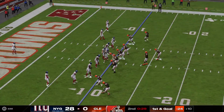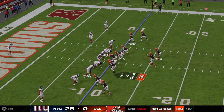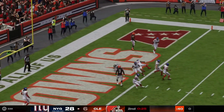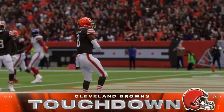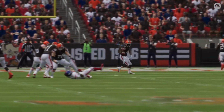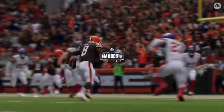This is 1st and goal, and a golden chance to get a score back here before halftime. Out of the gun, Watson. Got a man, and he hits him in stride. And he is into the end zone. Touchdown, Cleveland. Elijah Moore from 10 yards out. And the Browns are on the board here in the final minute of the first half.